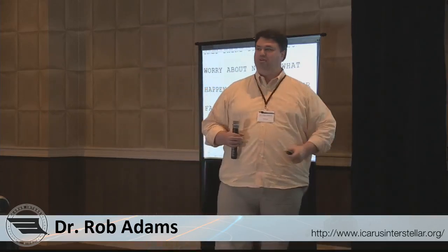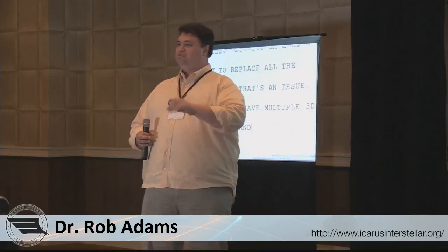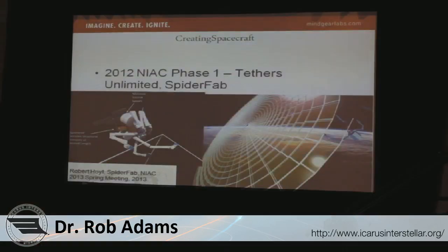You can have multiple 3D printers, and like I'm saying, I wouldn't make them fused deposition methods because they're so unreliable. So there's a lot of really interesting research going on in the third category where 3D printers really add to the system, and that is actually building structures in space.